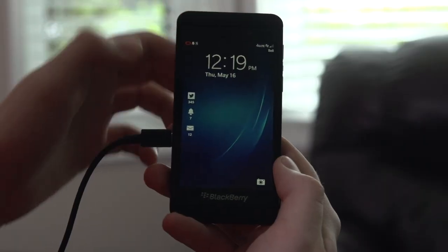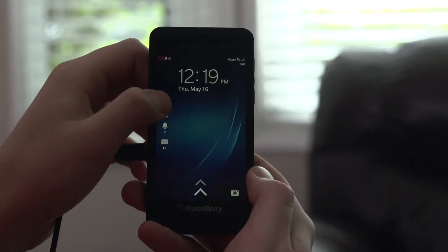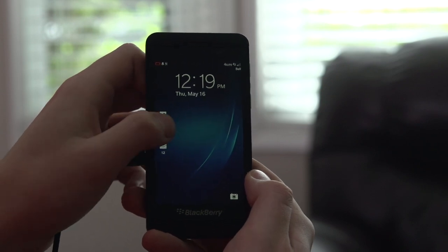One thing that I noticed that I thought should be implemented and wasn't is the notifications along this left side, which look very similar to the camera button. If you hold them, nothing happens, and if you just keep doing it, the BlackBerry will eventually tell you to just swipe up to unlock your phone. It would be nice if, like the camera app, if I held one of my notifications, it would open the app that corresponds with that notification.